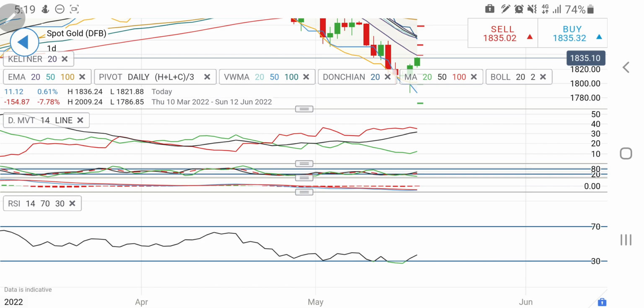One can expect that it is going to hit 1836 as the first target, and beyond that it will try to hit 1840-41 levels. If it passes 1840-41, we can expect 1847 and 1855 levels. These levels can be achieved. At the same time, one must not forget that if it breaks below 1827, we may see it going towards 1824 and then towards 1820. Below 1820, we can expect it to break sharply, where we will be expecting 1815, 1810 and 1800 levels. Remember, these are markets, anything is possible.